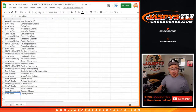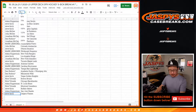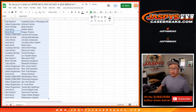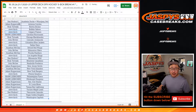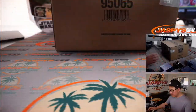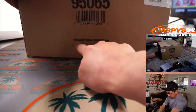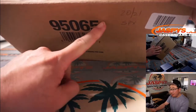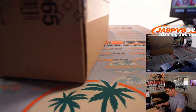Let's get all this on one screen here. Sort by column B by team. And while you're considering trades, let's pop open this case right here. So 10 boxes per inner, two inners per case. And it's the team marked it SPX, so this looks like the right case.